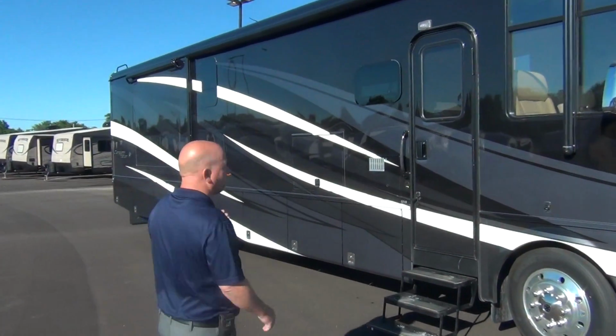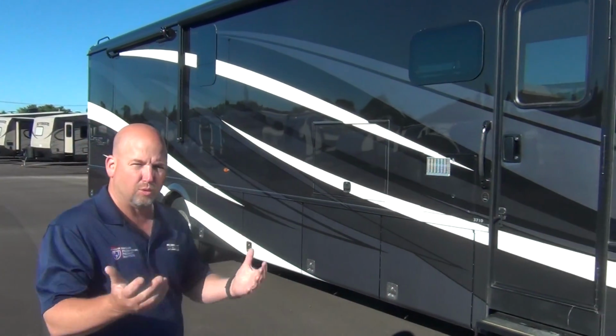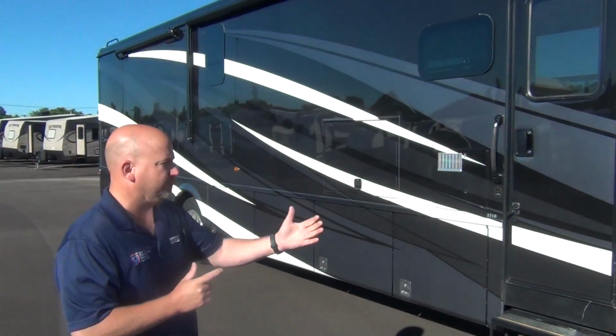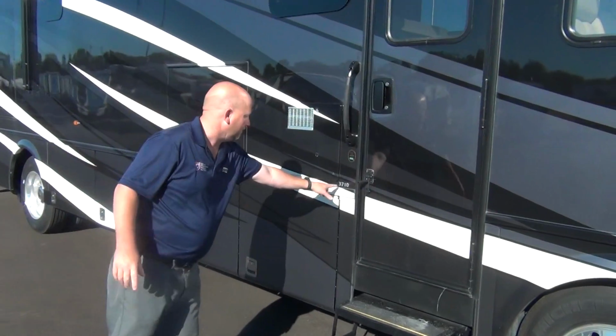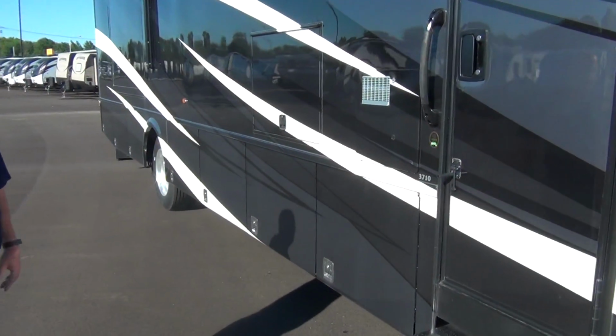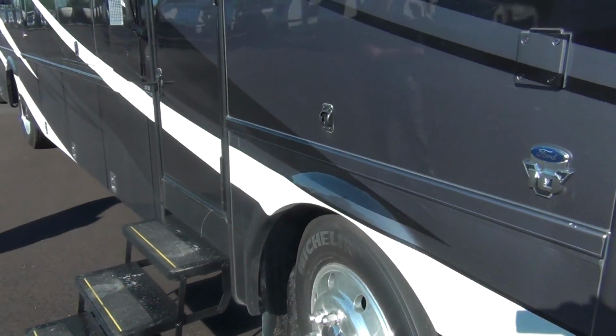This is a Canyon Star, so we have Newmar's top-end gas model. This of course will be built on the 26,000 gross vehicle weight rating chassis from Ford. That's an F53 chassis. This is the 3710 model. So that's a 2018 Canyon Star 3710. That's what we're doing.